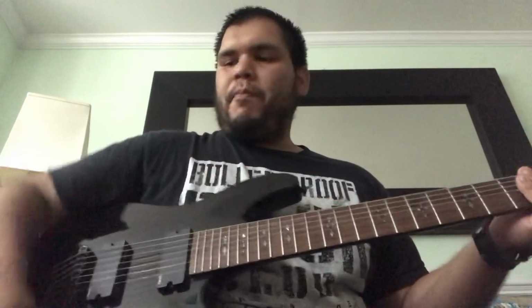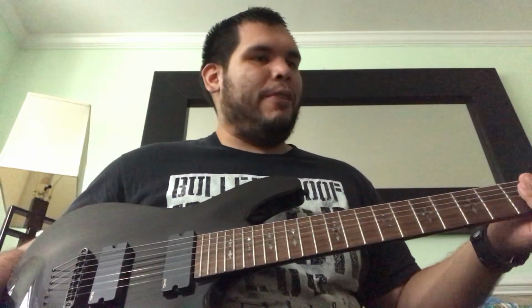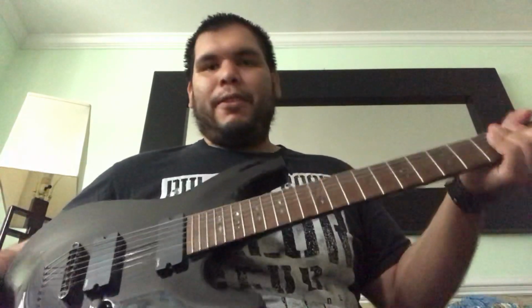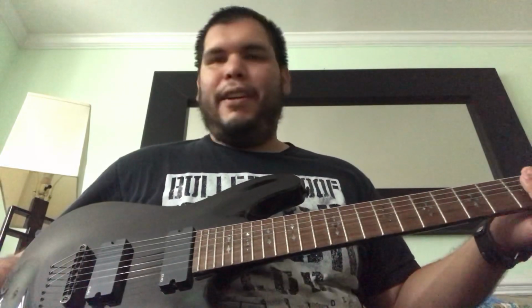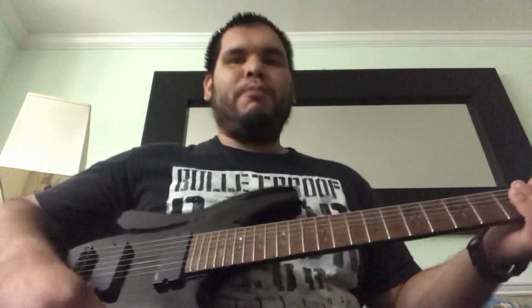Now, for the first piece of gear I want to show off, it's this dark beauty right here, which is a Schecter Hellraiser 7.